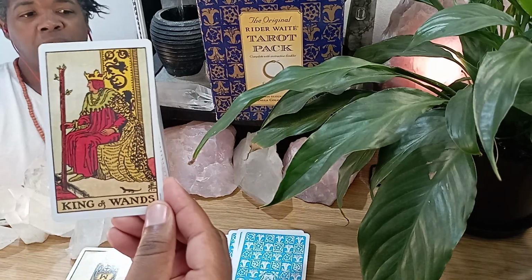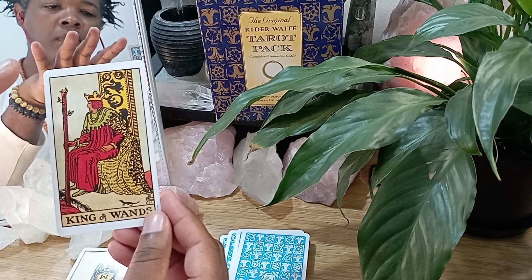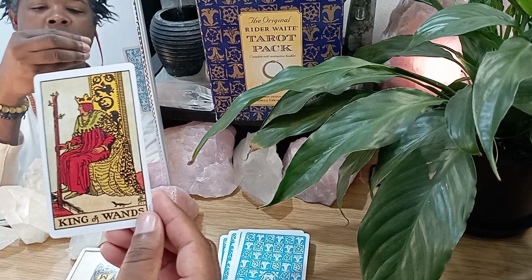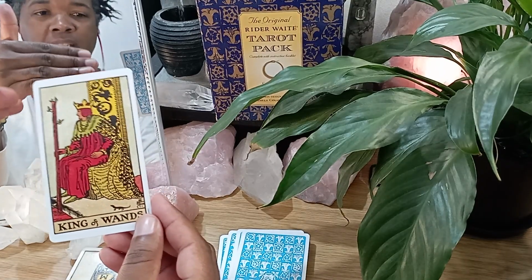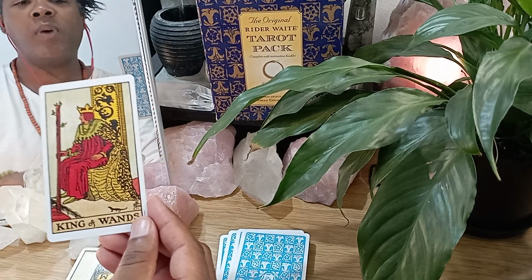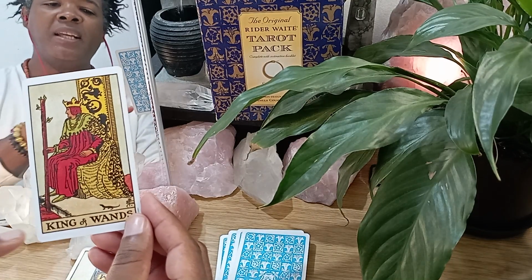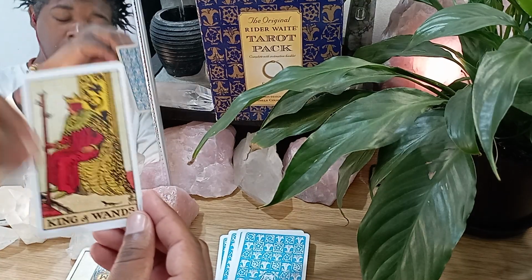King of Wands. So kings are the end of this big cycle, and it's about having reached the lesson, okay? So there might be another level to the lesson, but what you needed to learn here, you have learned. So King of Wands, it's a completion, and if you look here, you see there's like red here on the ground. So this king is sitting on his throne.